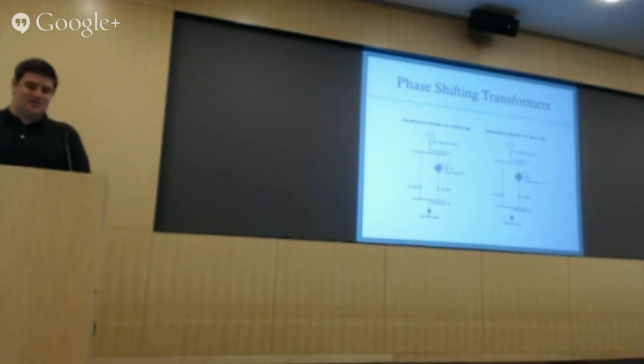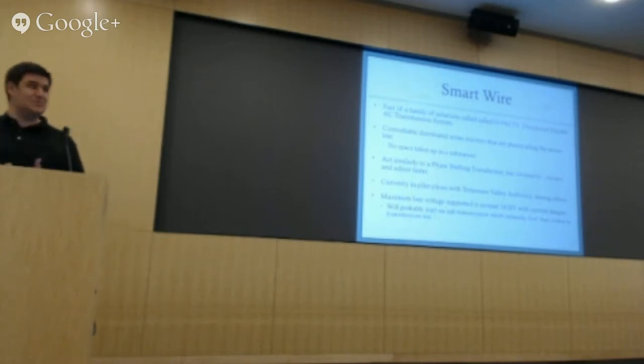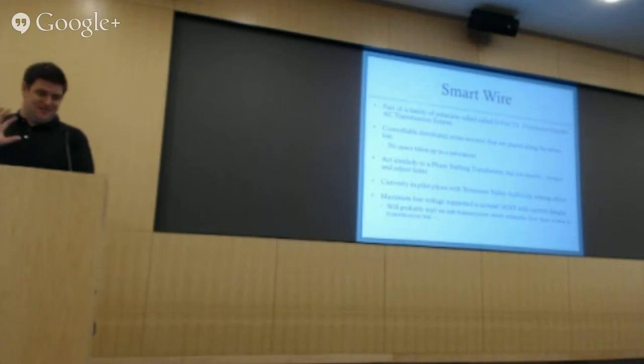But there is a technology called SmartWire that does kind of the same thing, but you don't have to have the giant transformer. The component that does it is located along the line, and SmartWire is a company that makes this product. It's a family of solutions called DFACTS, distributed flexible AC transmission system components, and it allows you to change line flows without having large amounts of equipment at a substation. It uses series reactors that are placed along the power line.